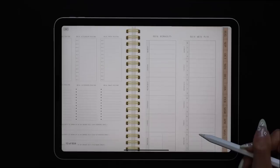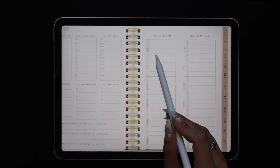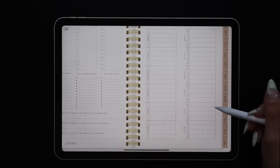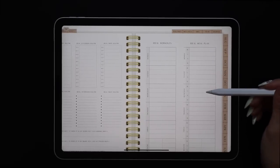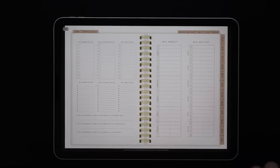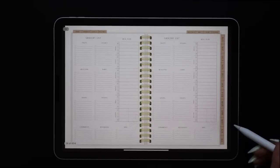To the right, I have a spot for your ideal workouts. Again, this is just what you would want an ideal week of workouts to be based on that higher version of yourself: Mondays, Tuesdays, Wednesdays, Thursdays, Fridays, and then the weekends. And then I have that here as well with the ideal meal plans, just ideally what you would want to eat. Again, this is something not to get totally caught up on, but it's just another way of manifesting your dream life. And I love having it visually represented like this.